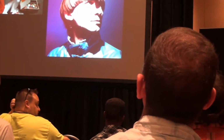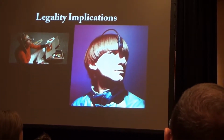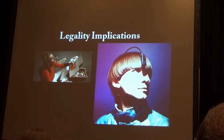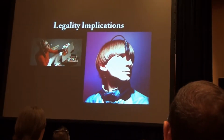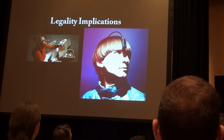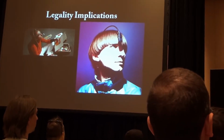I'm going to talk a little bit about the legal implications of it. This guy is Neil Harbisson. He's an artist, and he's also the first technically recognized cyborg in the world. He was the first person to have on his passport that he is a cyborg. He has this weird antenna literally embedded in the base of his skull. He was born without the ability to see color, so he only sees in grayscale. His implant allows him to see all kinds of different colors and infrareds, so he makes all this cool art in these weird infrared inversions.